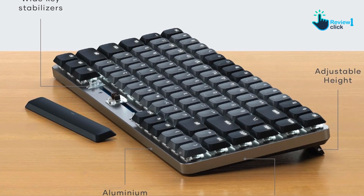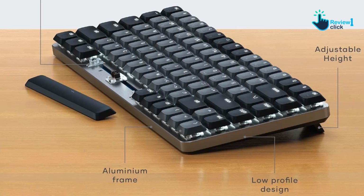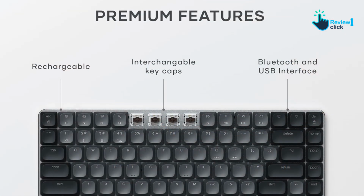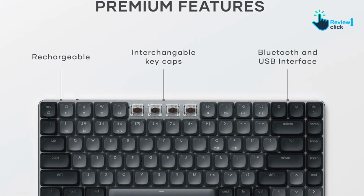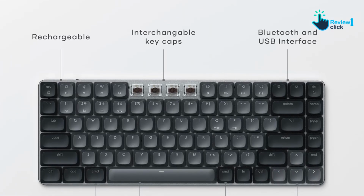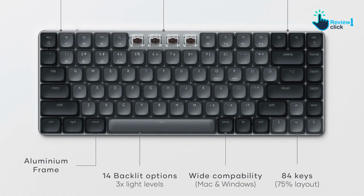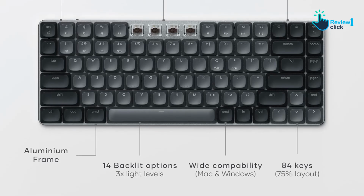Satechi allows you to wirelessly connect this keyboard to your computer via Bluetooth or a USB dongle. We generally chose the latter, or you can plug it into your machine using a USB-C cable. The SM1 has a built-in rechargeable battery, so you don't have to worry about reaching for a set of AAAs when the keyboard runs out of juice.